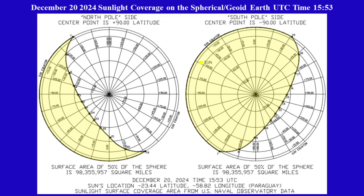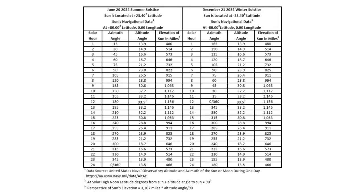The left side of the table provides the sun's azimuth and altitude angles at plus 80 degrees latitude, 0 degrees longitude on June 20th, summer solstice, when the sun is located at plus 23.4 degrees latitude. At plus 80 degrees latitude, the location experiences 24-hour sunlight, with the sun's altitude angle being between 13.5 and 33.5 degrees.